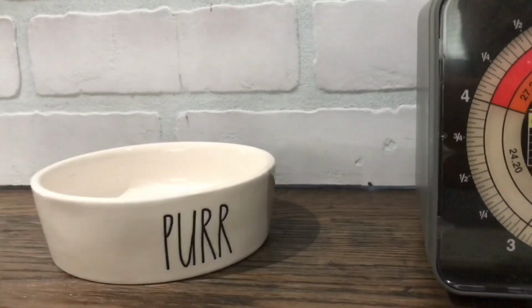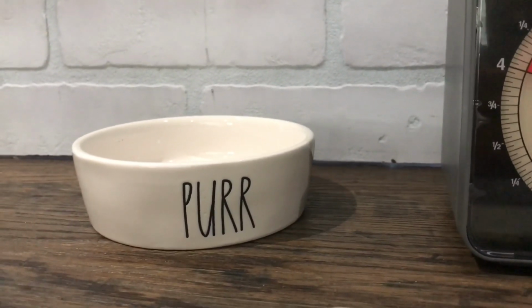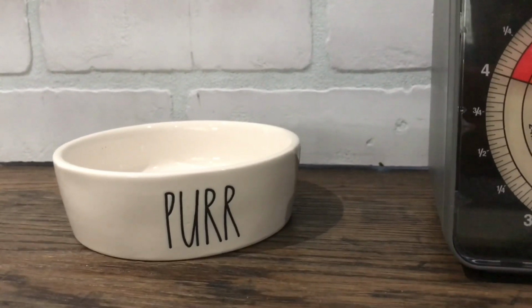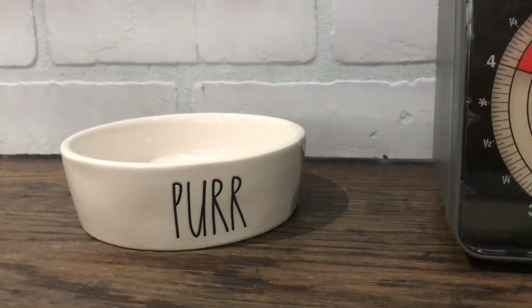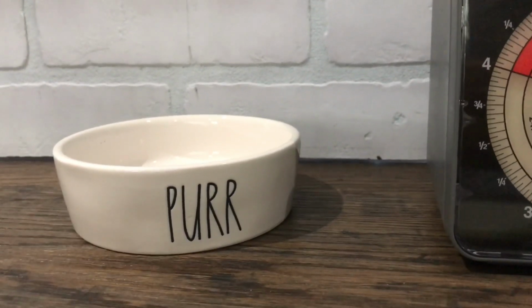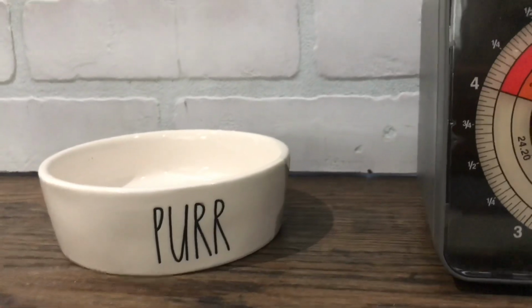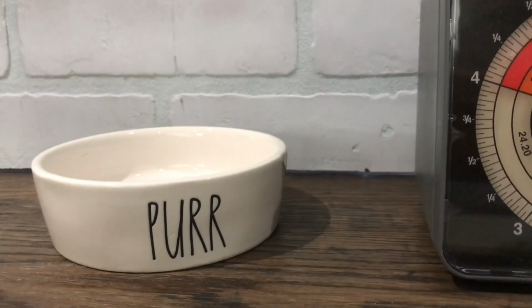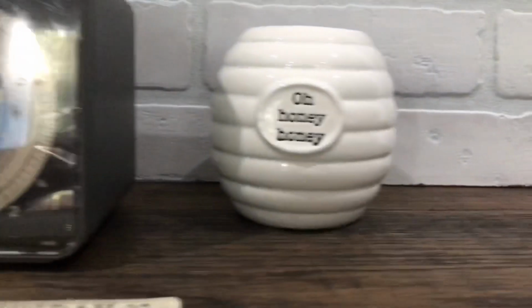I tried looking for maybe a second dish, but I really don't know how it works with cats. Like, do they just have a food bowl, or what do they have? I don't know. Anyway, it says purr on it for the kitties. And I thought that was super cute, and I'm pretty sure anybody that's looking for a second dish or a replacement dish would like to have it. So I grabbed it. Don't know where I'm gonna sell it yet. I'll figure it out. Next is this.